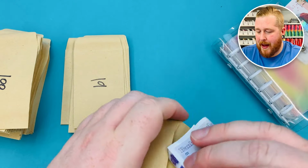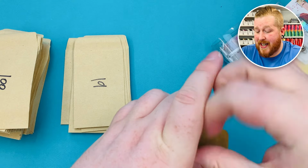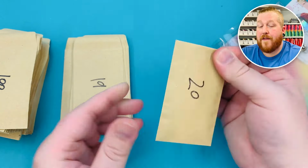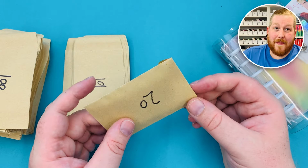So she'll go in like that, and then we can use a little bit of tape, or we can just lick this and stick it over. And then this gets put somewhere separately so that when we've finished doing it, we can count up all the money and put it into our bank.